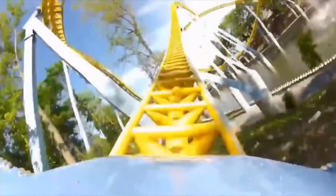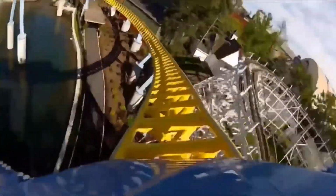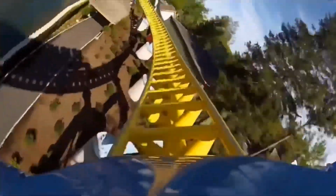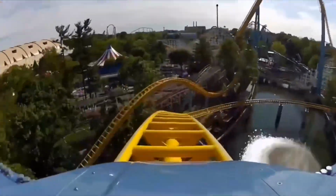So then you're going to hit this first turn where you'll get some really nice positives, and you're going to head into your first airtime hill, which just absolutely throws you into the air as expected. You're getting sustained ejector airtime. You're going to hit a left turn where you're going to come into your second airtime hill, which is probably one of the best moments on the ride. Definitely a little bit better than the first one.